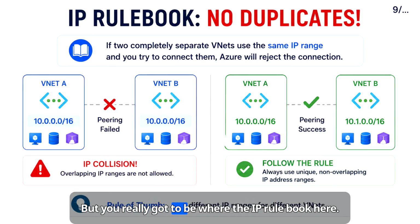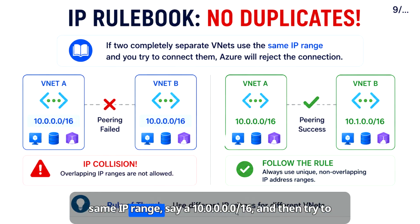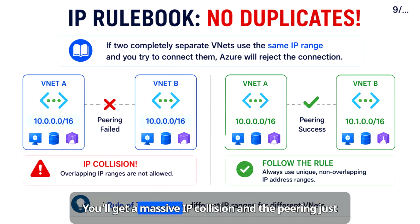But you really got to beware the IP rulebook here. If you give two completely separate VNets the exact same IP range, say 10.0.0.0/16, and then try to connect them together, Azure absolutely panics. You'll get a massive IP collision, and the peering just fails.